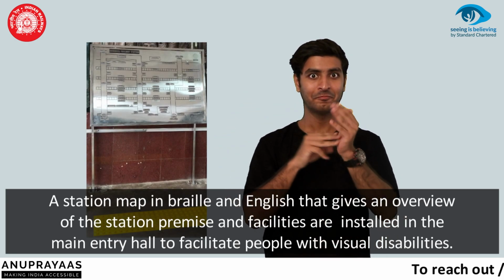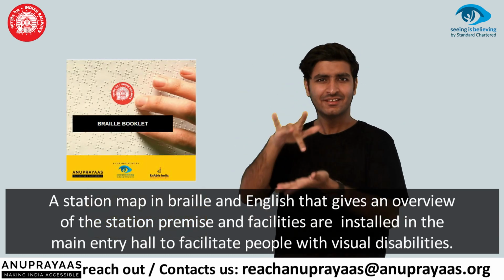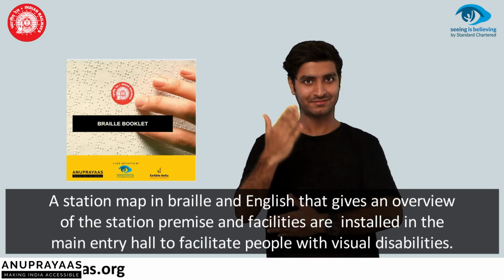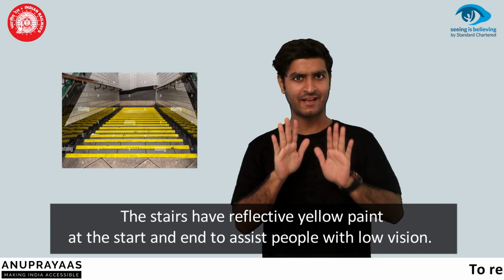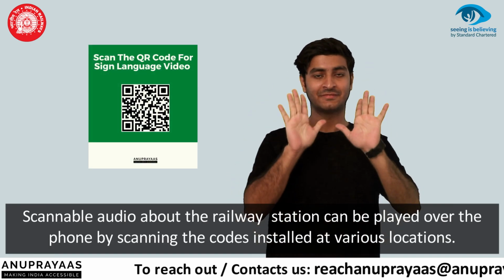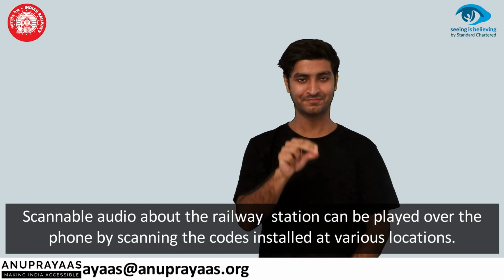A station map in Braille and English that gives an overview of the station premise and facilities is installed in the main entry hall to facilitate people with visual disabilities. The stairs have reflective yellow paint at the start and end to assist people with low vision. Scannable audio about the railway station can be played over the phone by scanning the code installed at various locations.